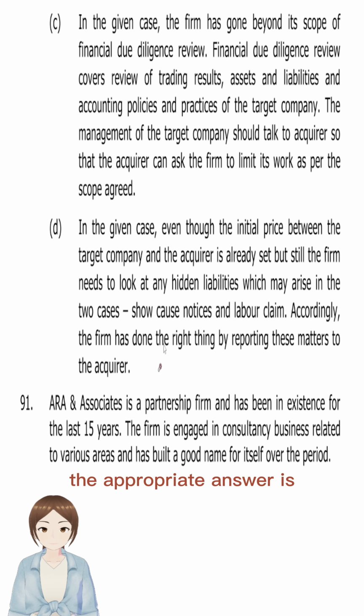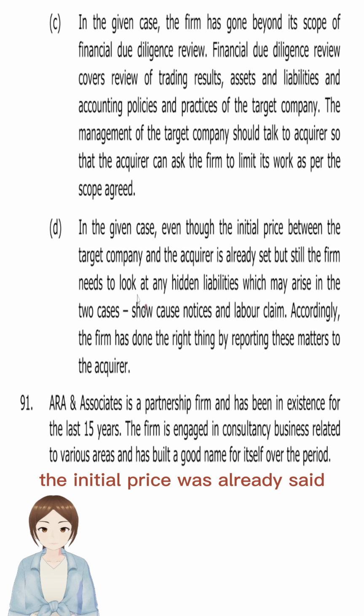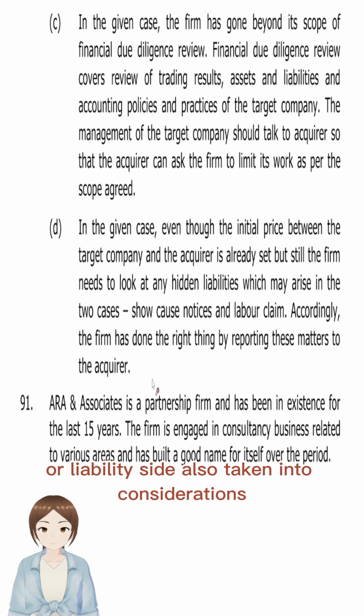The appropriate answer is, even though the initial price was already set, they found a few hidden liabilities like show cause notices and labor claims. What the firm has to do is report these matters to the acquirer to have that liability side also taken into consideration. So option D is the most appropriate answer.